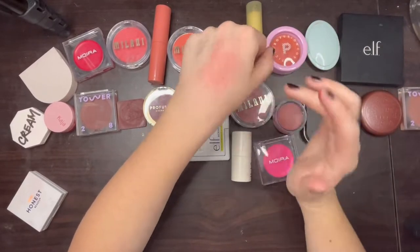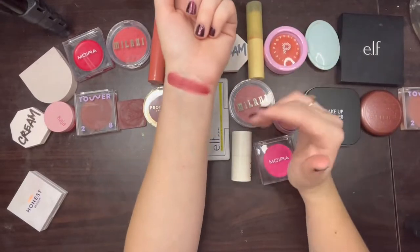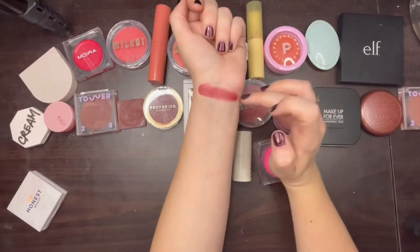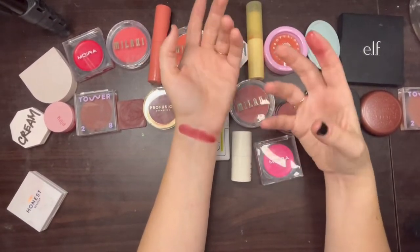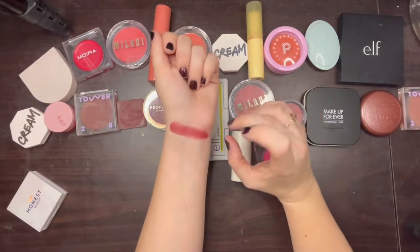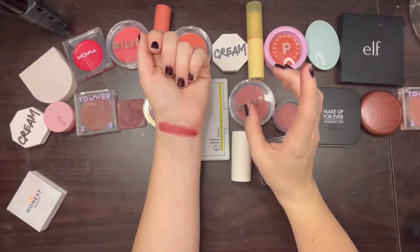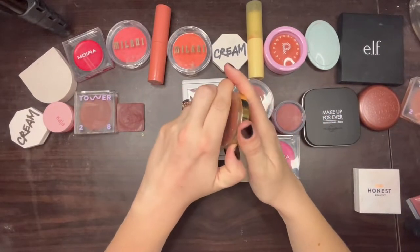So for me and my personal skin tone, I have to be careful, but if you have deeper skin, that may be a benefit for you. This cream blush formula has been around for a long time, and I feel like there's a reason that people think of it and think it's consistent. I will say, as more things have come on the market, I feel like this isn't the standout that it maybe once was. Up next, we're actually gonna go with this Profusion blush.